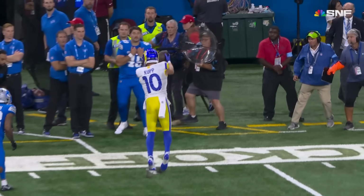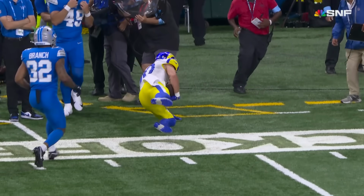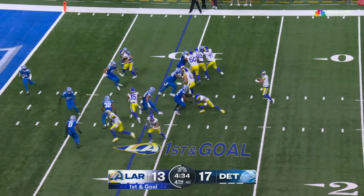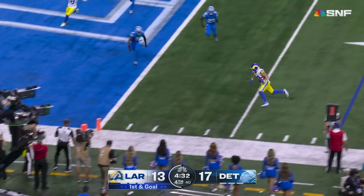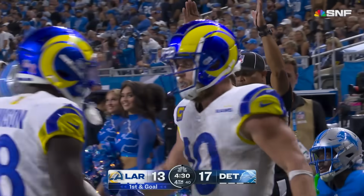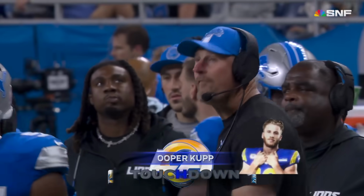He's a heck of a guy. You think about these two receivers. One runs 4.6. First and goal for the Rams. Stafford looking up top. Got him wide open. Cup to the end zone. And the Rams take the lead. Touchdown. Stafford to Cup.